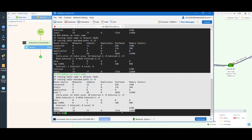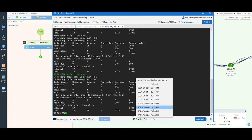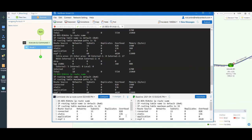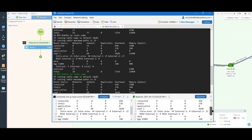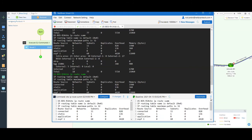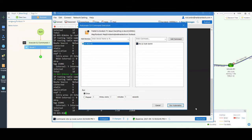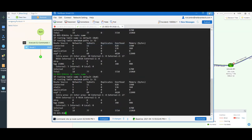And a couple of things you can do here, like I mentioned, if you want to select the baseline, you can do that. So maybe compare yesterday's CLI command to this one here and see if there are any diffs. And no, it looks like this is pretty clean, so it's not a routing problem. And quite often, if you think it's a state change situation and you want to run the same CLI command over and over again, you can do that as well. Just have this run on a regular basis, and have that information come back and inform the incident pane, which is great.